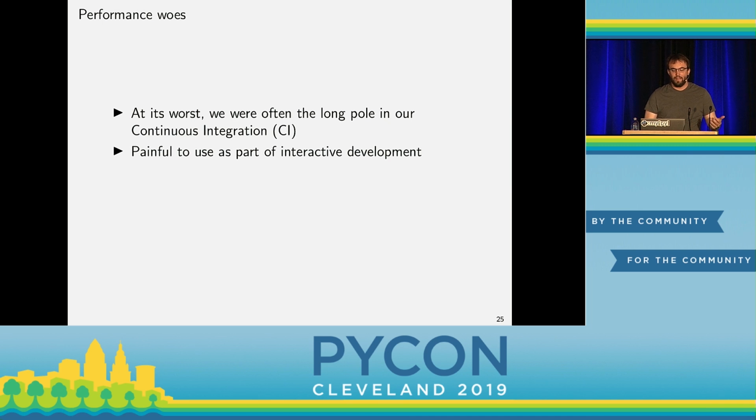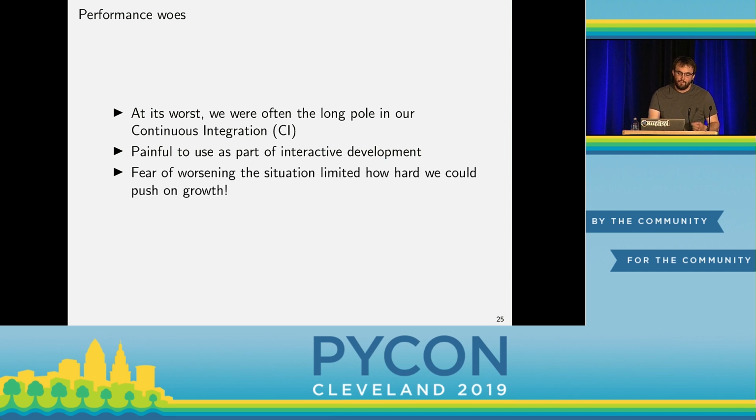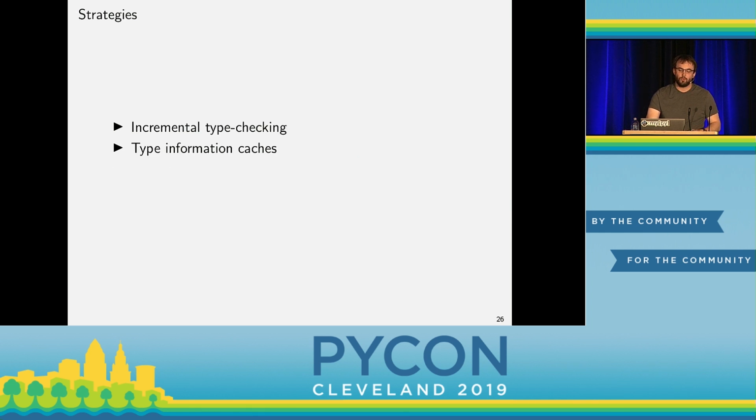On top of that, this is obviously really painful to use as part of interactive development. Not only can you not reasonably use something interactively if it takes 15 minutes, honestly, if it's at 2 minutes, that's way too bad. And on top of that, fear of making this problem worse sort of limited how hard we could push on growth. It was always sort of this trade-off: we could do a bunch of stuff to automatically add annotations, but if that makes MyPy take twice as slow, maybe we need to focus on performance first, which happened a bunch.